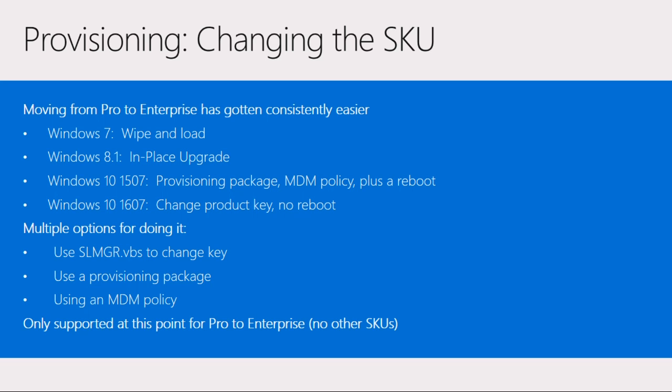We're working on expanding that to enterprise scale, but in the meantime, it enables you to do the same thing from a command line. So you can take a Windows 10 Pro machine and change it to enterprise using a provisioning package, using an MDM policy, or just using slmgr.vbs. So let's take a look at that. Let me switch back over.